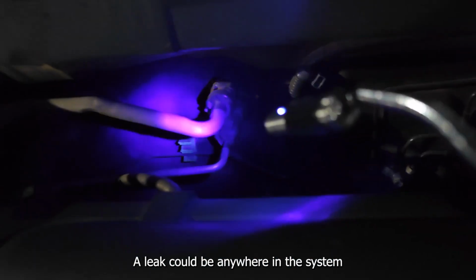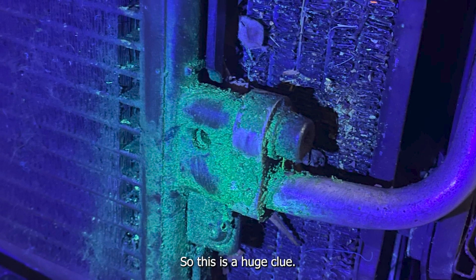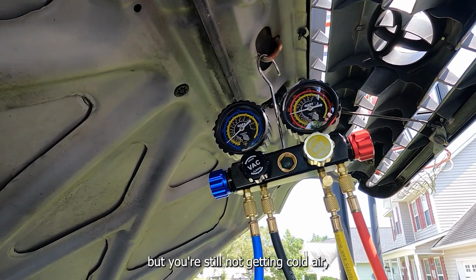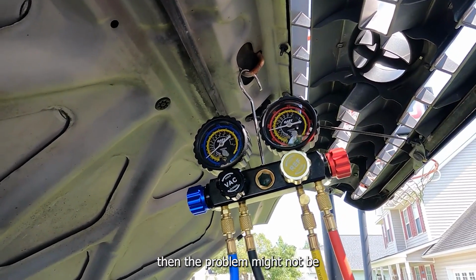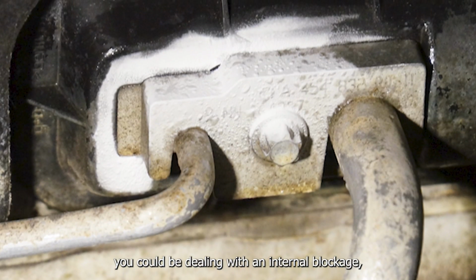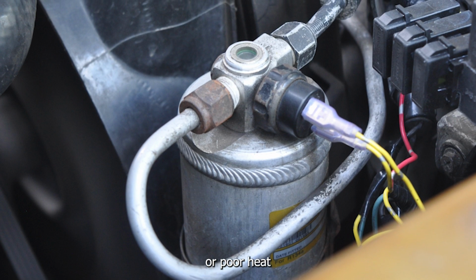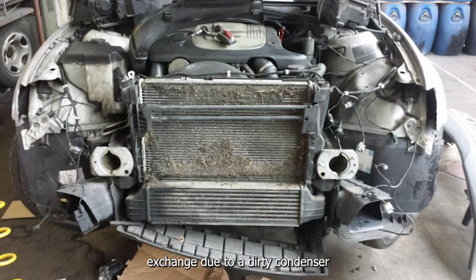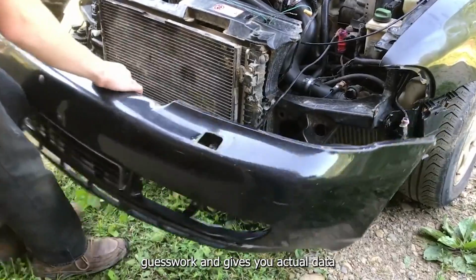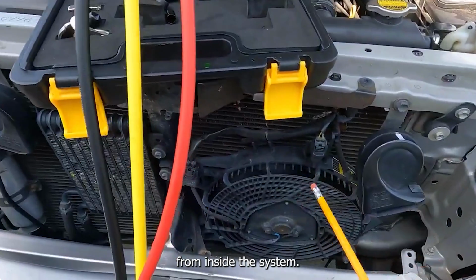A leak could be anywhere in the system, hoses, compressor seals, or even the condenser, so this is a huge clue. If the pressure readings seem normal but you're still not getting cold air, then the problem might not be with the refrigerant level itself. Instead, you could be dealing with an internal blockage, like a clogged expansion valve or orifice tube, or poor heat exchange due to a dirty condenser or evaporator coil. Checking this helps you move past guesswork and gives you actual data to better understand where the issue might be coming from inside the system.